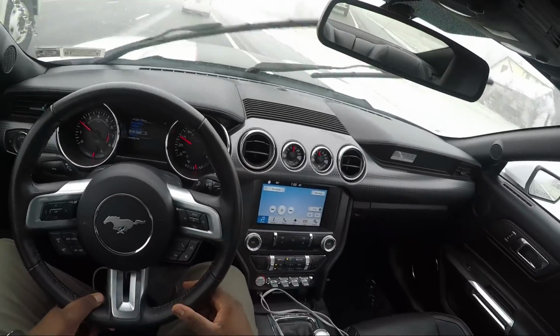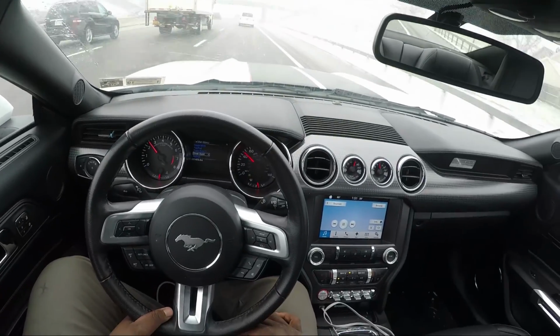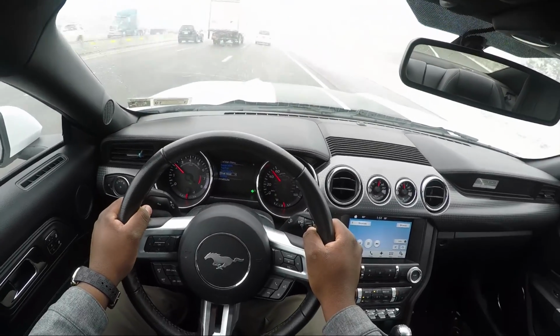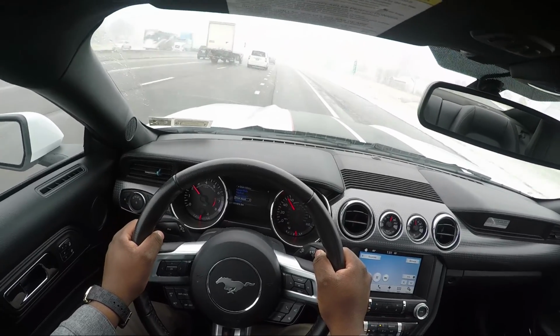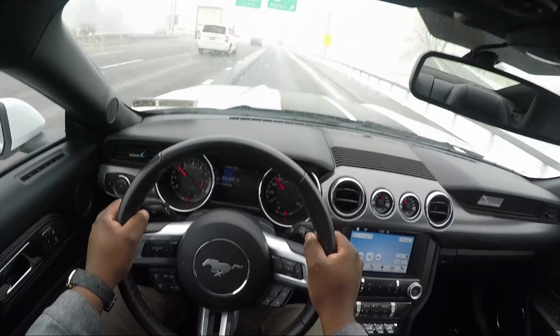The other thing to keep in mind is this car does not hold its value very well. So if you're buying it, make sure you plan on keeping it for a very long time, because it depreciates a lot. The V8 actually keeps its value better than this car, but other than that, it's a very good car. It's fuel efficient when you want it to be.